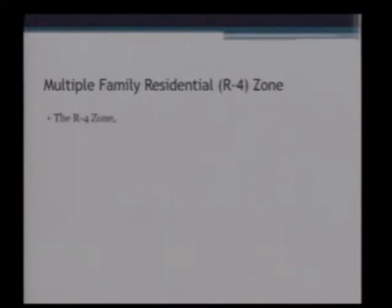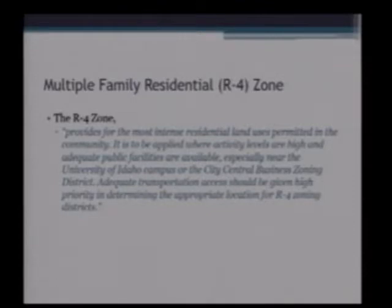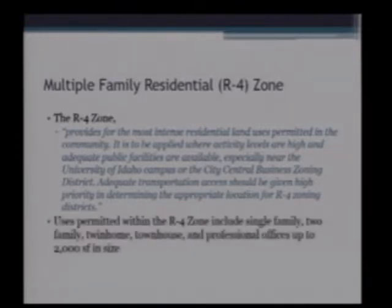Looking at the R4 zone, really our most intense residential zone, usually applied where activity levels are high and we have the adequate public facilities to accommodate that development. So usually near University of Idaho or Central Business District, and then adequate transportation is given high priority when we're looking at rezoning these areas to R4.